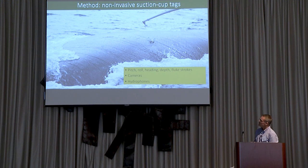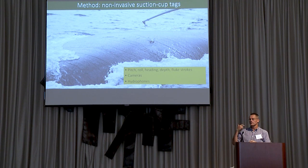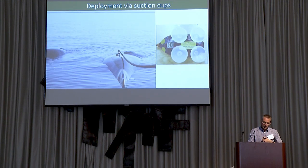So we're using a couple of different tags. The main one that we're using right now for this work is called the CAT tag, the Customized Animal Telemetry System tag. This tag has your 3 accelerometers, your pitch, your roll, your heading. It has depth sensors. You're able to look at fluke strokes. It has cameras, which is the really neat thing, because we can start corroborating our three accelerometers with what's actually happening, and hydrophones, so we can look at the sound production that these animals are producing while they're capturing. We attach them with suction cups with a long pole.